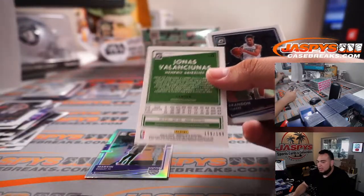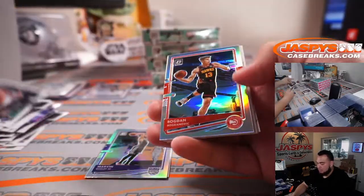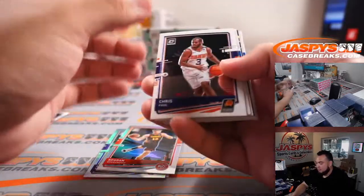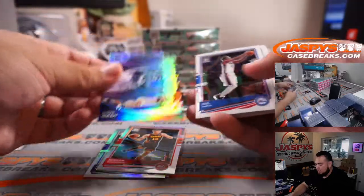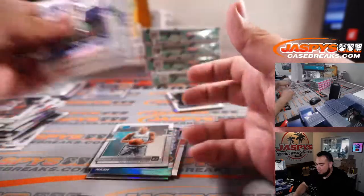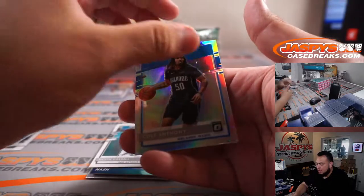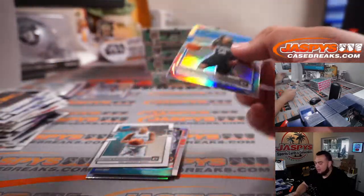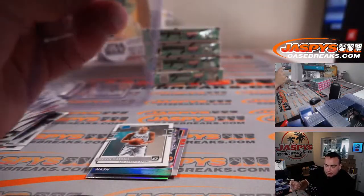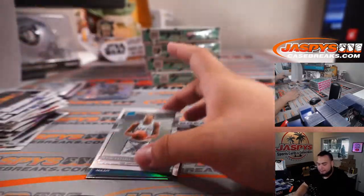Valanciunas to 199. Bogdan. Steve Nash. And Cole Anthony, look at that. Optic Hollow. Hitting on this half. That's for the Orlando Magic. Very nice, man.